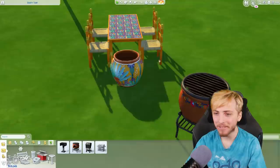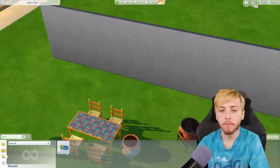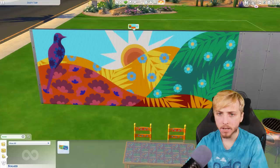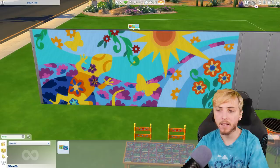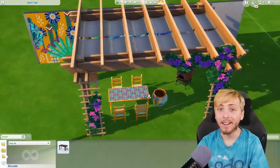What is this? There is a brand new wall mural. I'm gonna place down a long wall. Not me not spelling mural right. Am I crazy? Oh my gosh. This is gorgeous. Oh, I love it. I love how colorful it is. This is beautiful. And there is one outdoor pergola. Oh, wow. I'm gonna use this a lot. I am definitely gonna use this a lot.